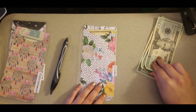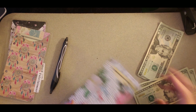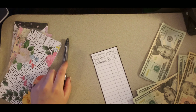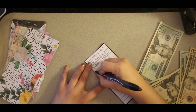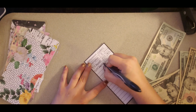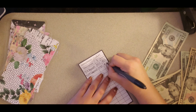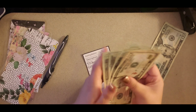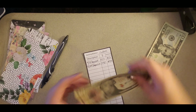Clothes. Oh, it gets 40 this time. Like I said, I've got 9 more pounds to lose. I've lost 70 pounds so far. 71. And I want to lose 80 is my first goal. So 9 more pounds and I can go shopping. So 20, 40, 60, 80, 90.